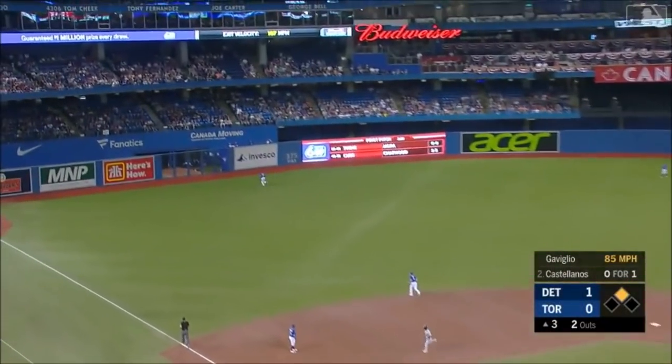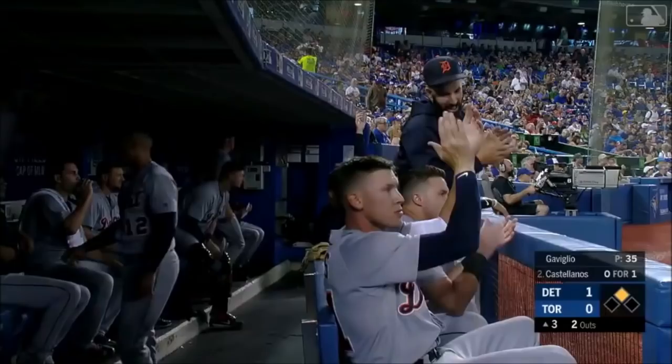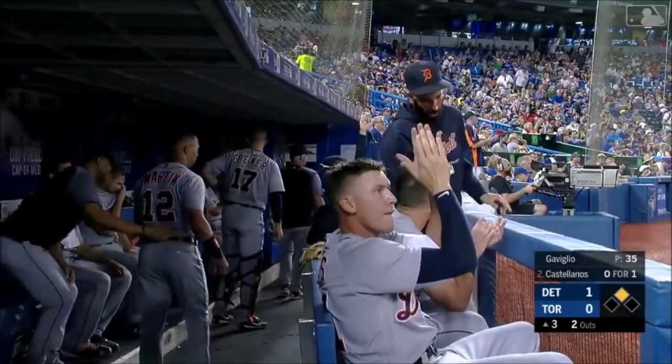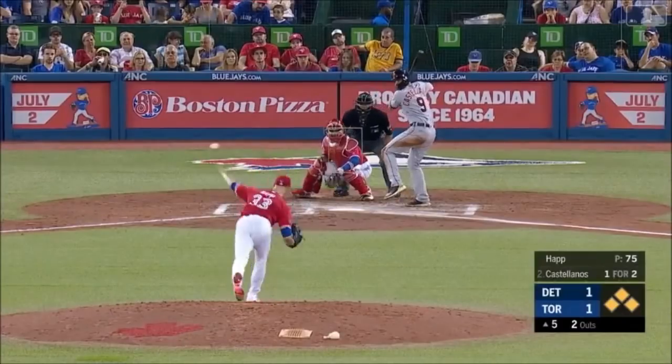Driven deep to left field, there's your 100th hit, it's a two-run shot. Over the wall in left field, Castellanos with his 12th home run of the season. The Tigers jump to a 3-0 lead.